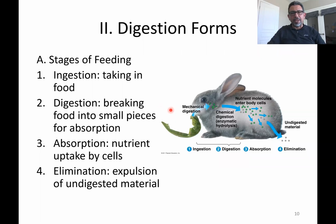We are now going to take a survey of the various types of digesting or digestive strategies we have been exploring as we have covered details of different groups of animals. And we're going to do this journey through concepts we have already explored, thinking about the 4 stages of feeding.